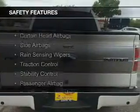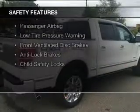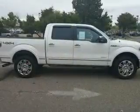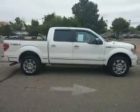Safety was made a priority with these features: curtain head airbags, side airbags, rain sensing wipers, traction control, stability control, a passenger airbag, low tire pressure warning, front ventilated disc brakes, anti-lock brakes, child safety locks.